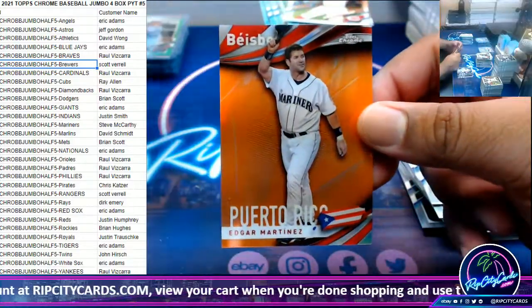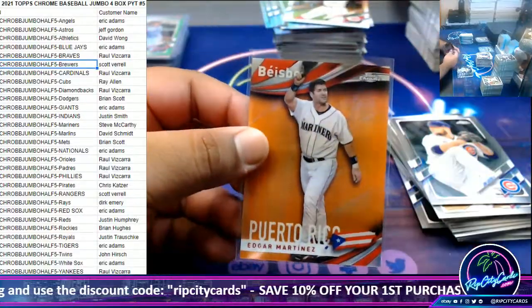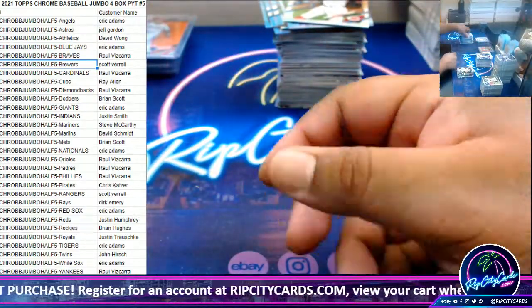The Baseball Puerto Rico insert for Edgar Martinez, number 3 of 25. Nice. Apparently these are autographed too. I haven't seen any yet. So.